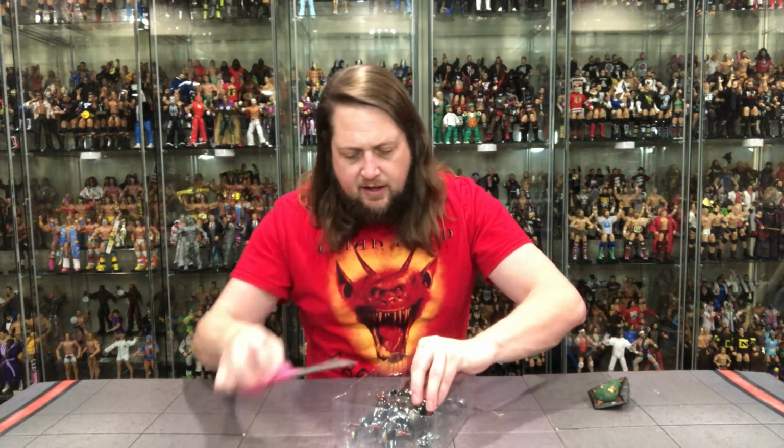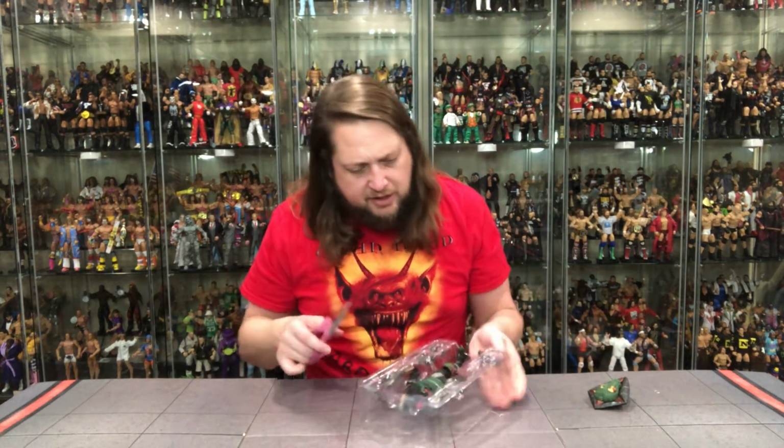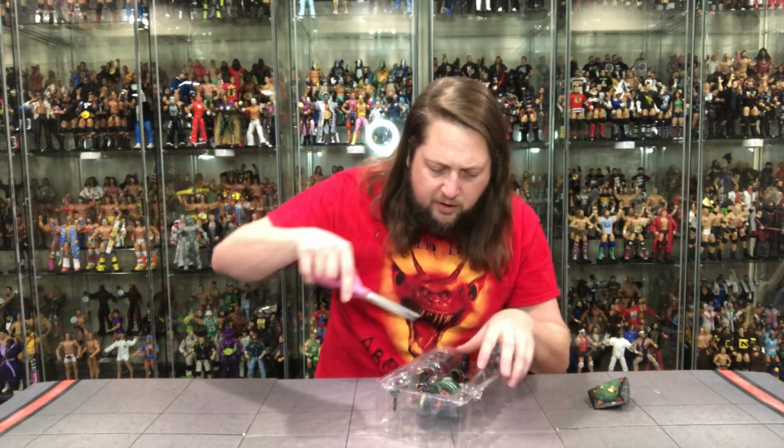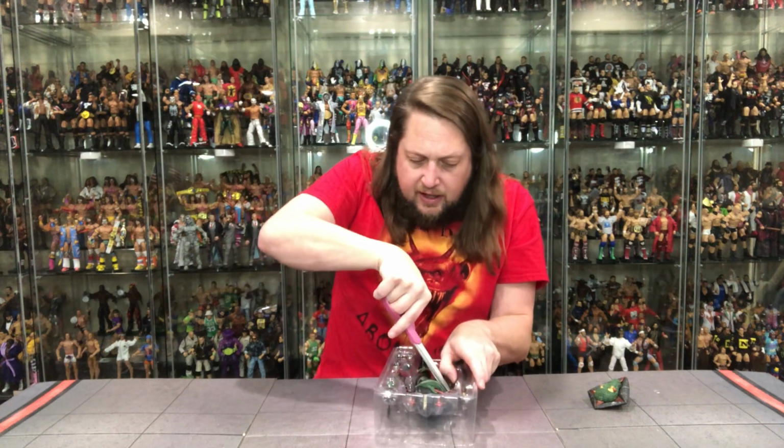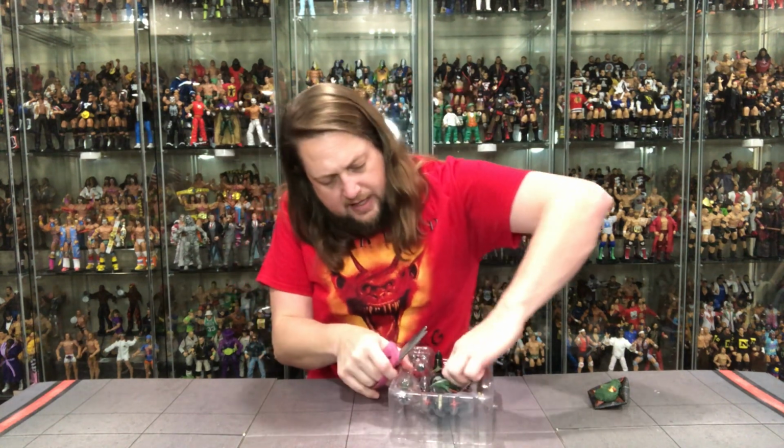Interesting. Okay. I'm going to try to get him out of this packaging here. Try to figure out the best way. We got the one around there. We get one off the arm. There it is. How about this one? There's that one as well.